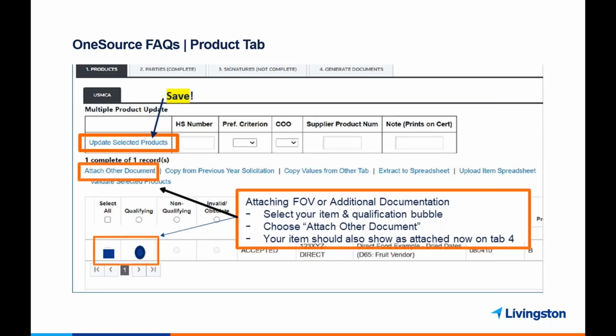So another part of the Products tab is you want to click Attach Other Documents if you want to upload your FOB form here, or if you want to upload your underlying producer certificate. The Attach Other Documents link would have to be utilized at this part to do so. It doesn't let you go back and attach after you submit the actual certificate. You do not have to upload your FOB form or additional documents here, though. That is not the requirement. Those can be emailed to me if that is easier. The only document that's required to be uploaded in OneSource will be the certificate that gets generated at the end of this process.